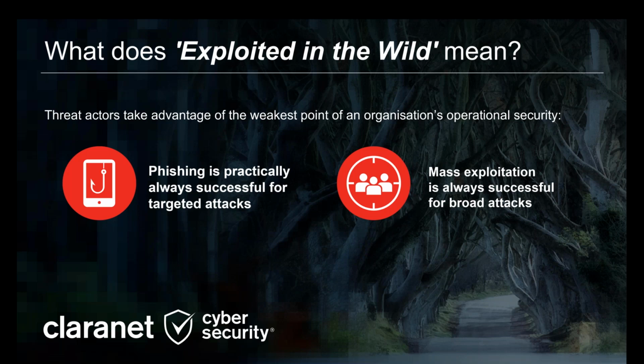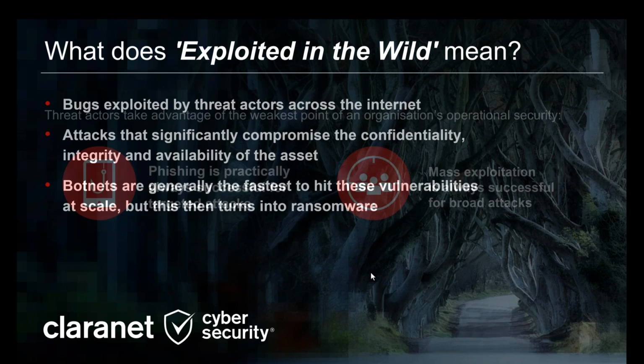If you're an attacker and you want to go for a broad attack and hack a server indiscriminately, you're going to be successful if you target the entire internet or even a subset of the internet. So we're using the definition of exploited in the wild to represent bugs and vulnerabilities that are being exploited by threat actors across the whole internet, but it can also mean a targeted attack. We're not covering phishing, as I mentioned, so we're just going to be focusing on this kind of external attack perimeter.